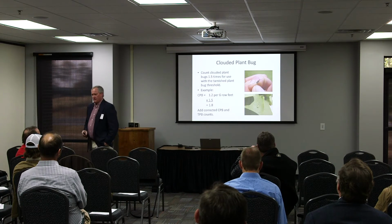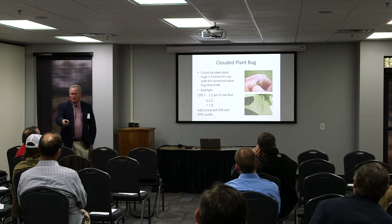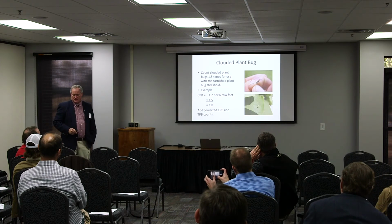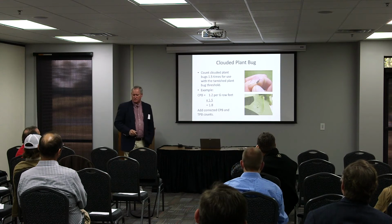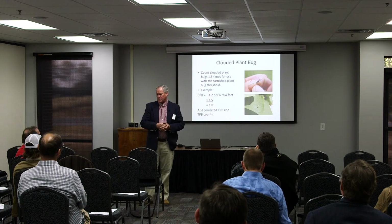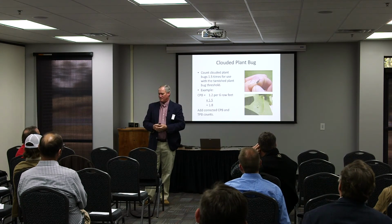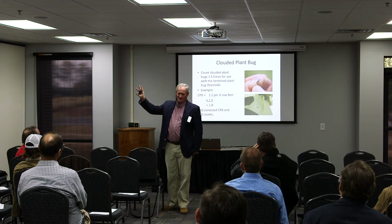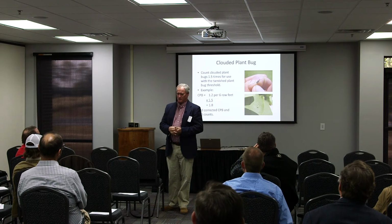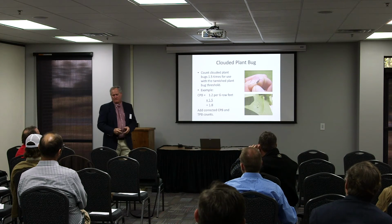Clouded plant bug, not as common as tarnished plant bug, but more damaging. And this is not in our control guide. We don't have a section in the control guide or the pest management handbook for clouded plant bug. Simple rule though, every clouded plant bug you see, count him 1.5 times. If you got 2 cloudeds, that's the same as 3 tarnished, and use our tarnished plant bug threshold. They're more damaging. They tend to feed on bolls a little more.